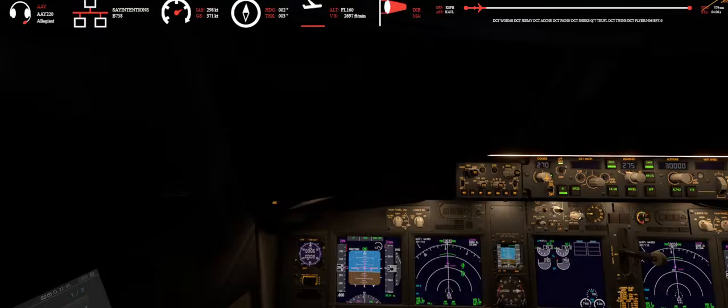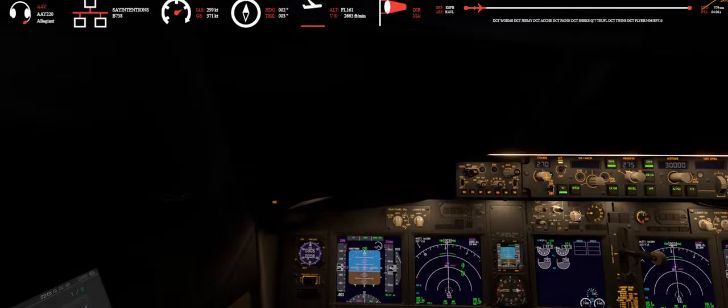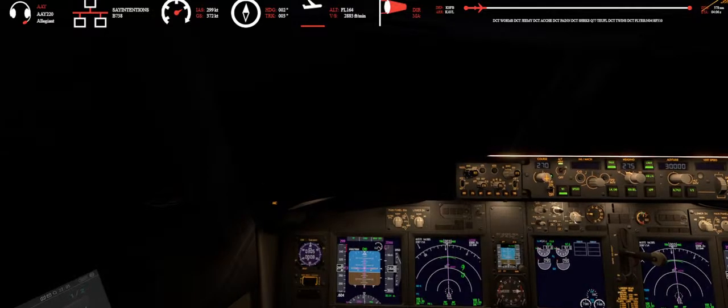I'm going to go ahead and put my anti-skid on 2. That's for landing, because I can do it early, since we're only 370 miles out.